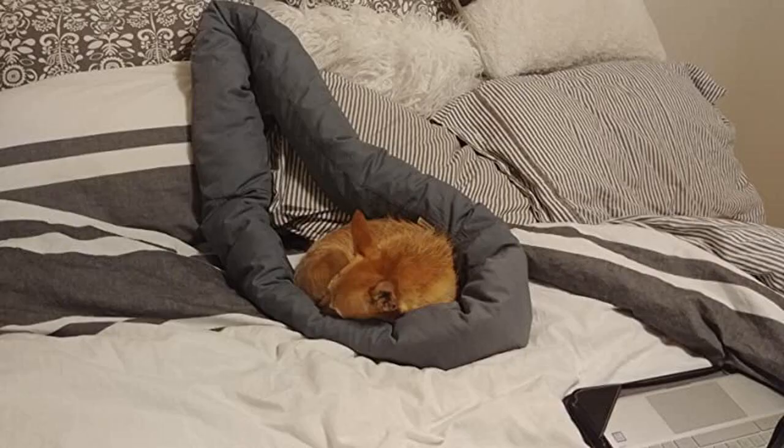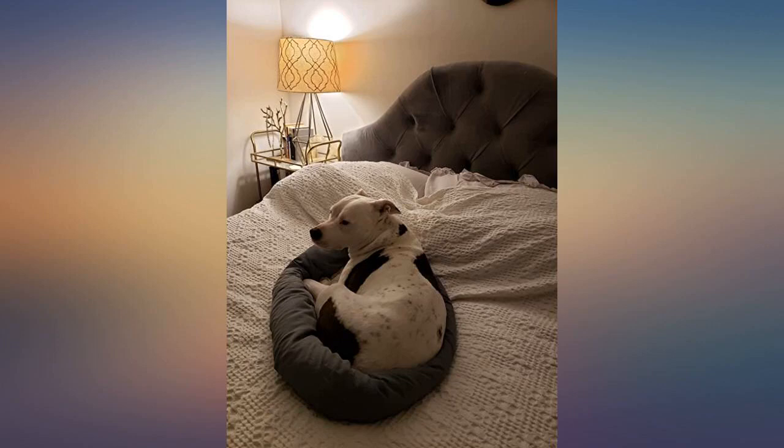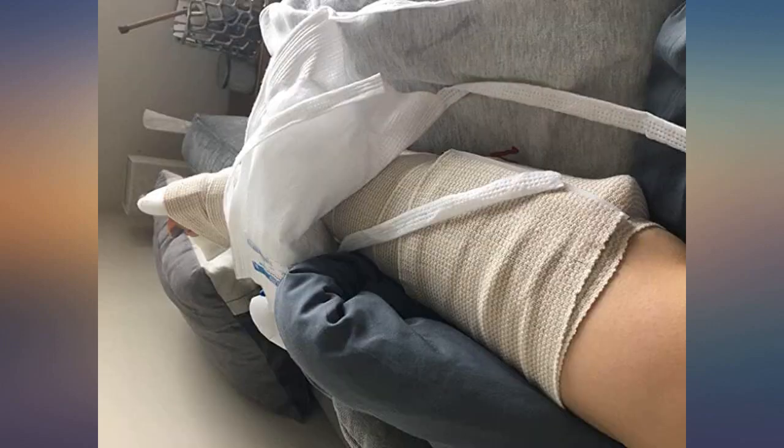If you wrap it tight around the neck and make it like a neck brace, your head is supported all around. Easy to travel with it.